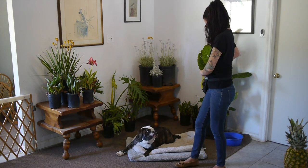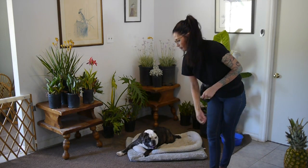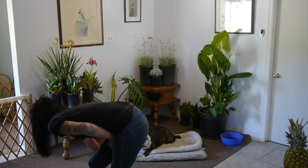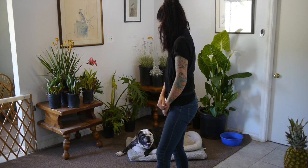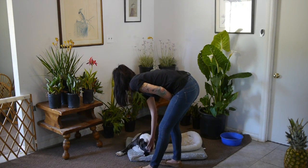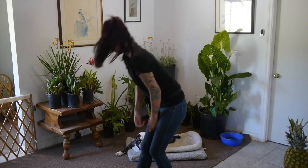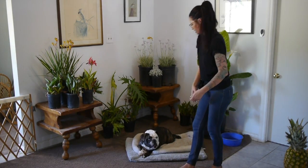I'm going to go ahead and release him. We're going to do it again. Okay. Yes. Oh, so now we don't even want to get off the bed. Good boy. I'll give you another bonus. Good job, buddy. So I think we're actually going to end our session here.